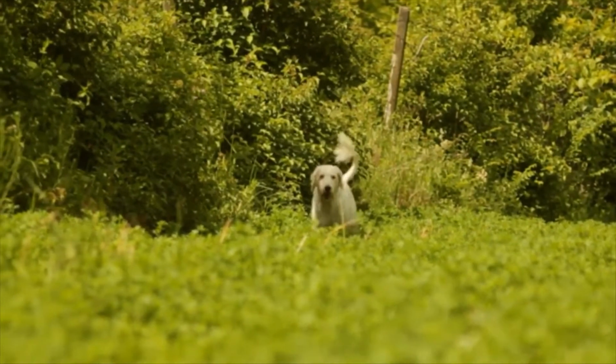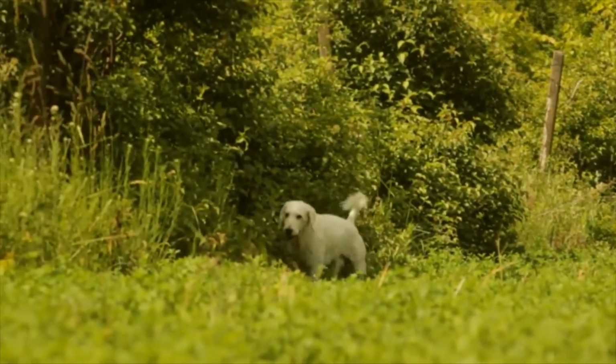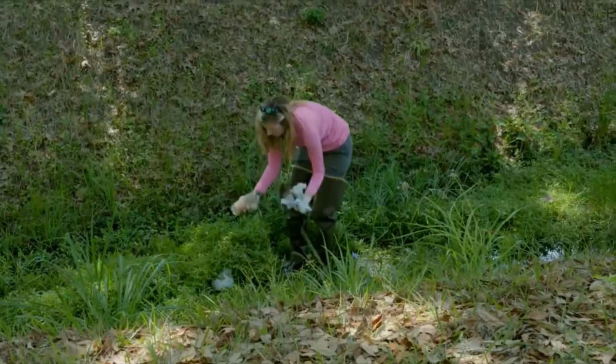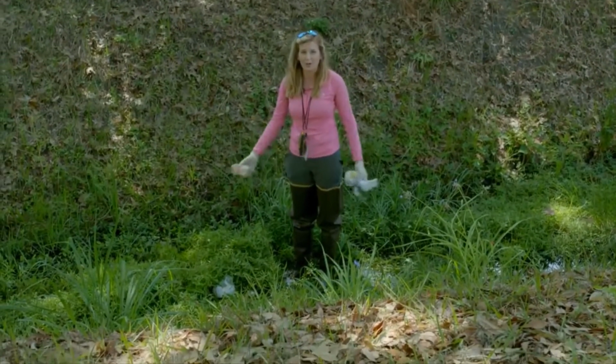There are lots of dogs in neighborhoods. We love our pets. That means there's also a lot of pet waste. When pet waste is left on the ground, the rain can wash it into the storm drain, along with bacteria that can make humans and other animals sick. Look at all the trash we found. There's even a dirty diaper.